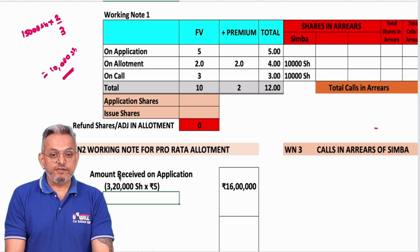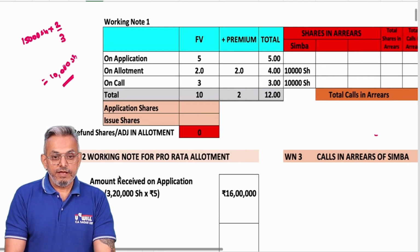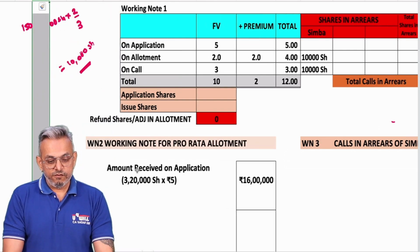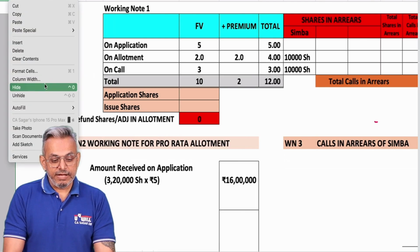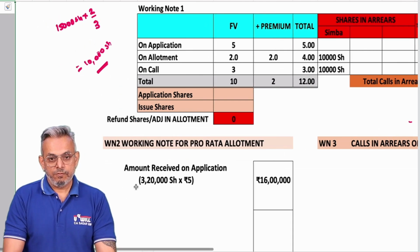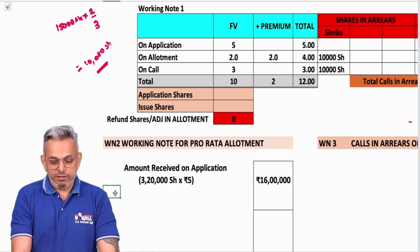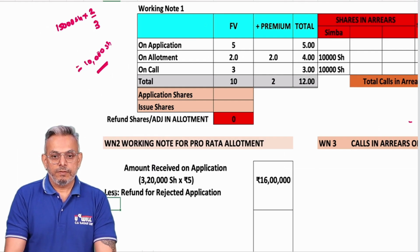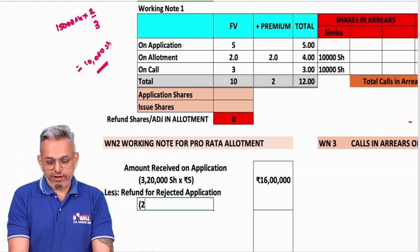Now, out of the 16 lakh collected by the company, we will give refund to 20,000 shareholders because their applications were rejected. So over here, I hope now it's visible, less refund for rejected application. Always write in bracket number of shares, 20,000 shares into rupees 5 per share, 1 lakh.